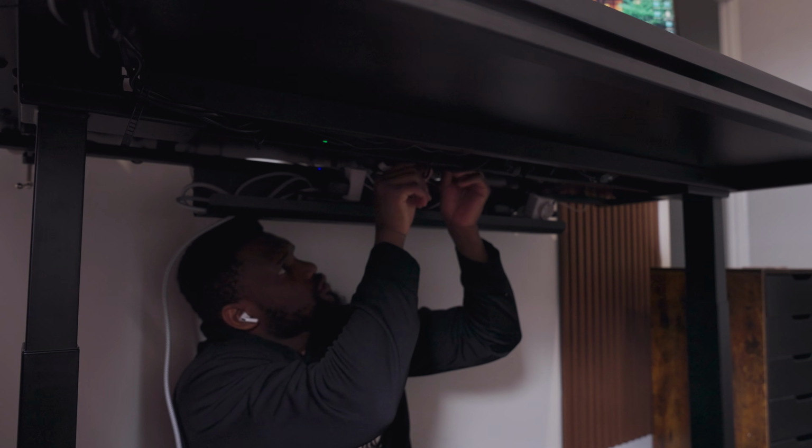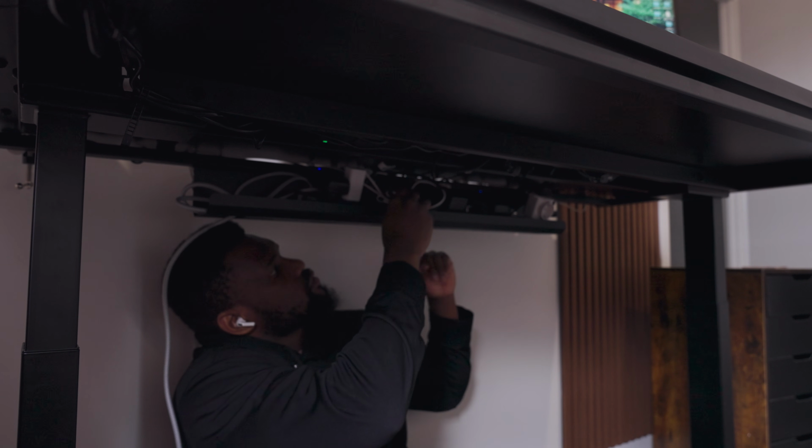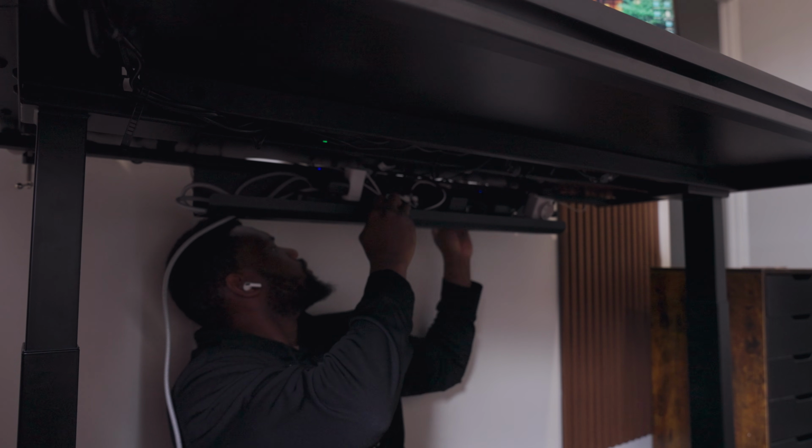It was now time to do some cable management and add a good chair. For cable management, the Atlas Lite standing desk really came through. It includes a medium-sized cable management tray which made hiding all the cables such a breeze. I used a few cable clips and cable ties to keep everything neat and out of sight.